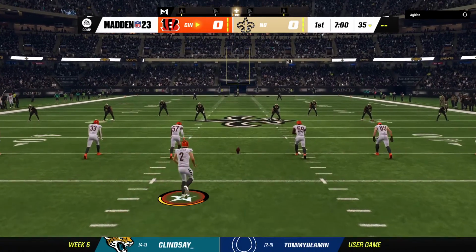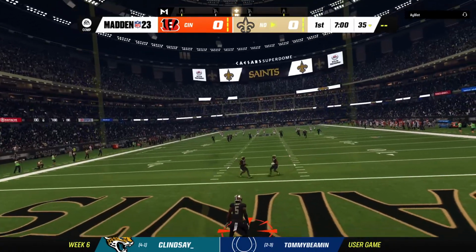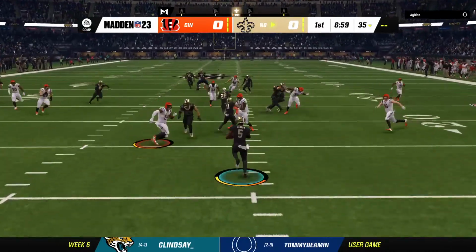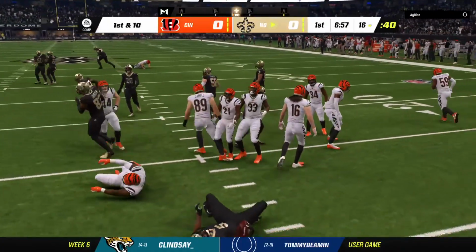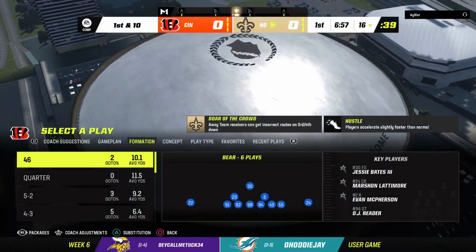Set to go now in Week 6 of the NFL season, and we are underway on EA Sports. This will be brought out from the middle of the end zone. And in hindsight, probably should have taken a knee, as he only gets this out to the 16-yard line.